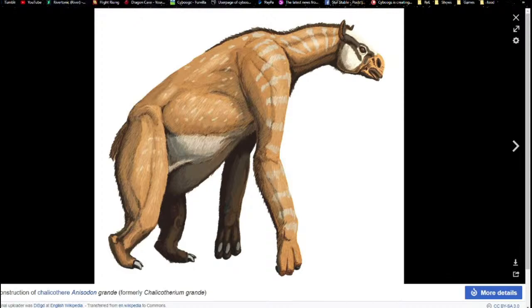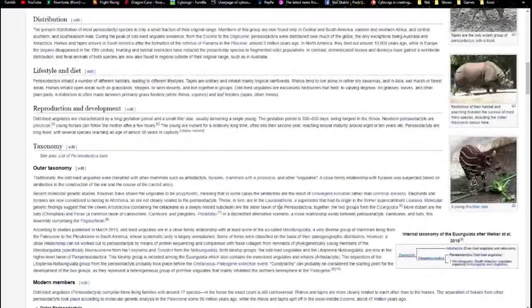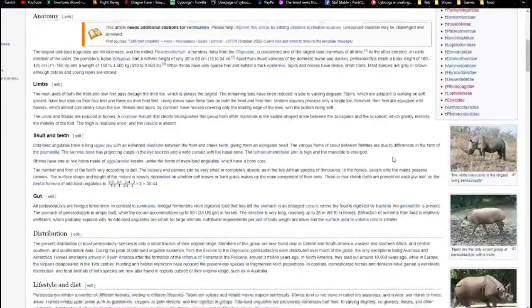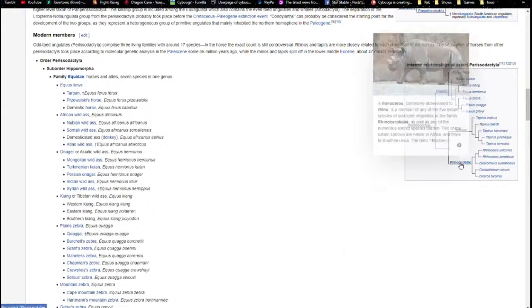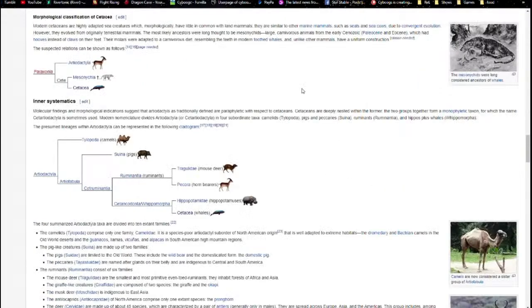No, you're thinking about the odd-toed ungulates. The odd-toed ungulates are camels, right? No. Even-toed ungulates are camels. Wait. Then what? Odd-toed ungulates are horses, tapirs, and rhinos. All right, so they're understandable, and then the even-toed ungulates are kind of messed up.